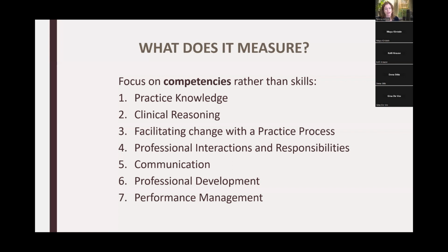Competency number 4, professional interactions and responsibilities, really gets at the relationships that your students are developing with their clients, with their colleagues, and also really looking at upholding key ethical and legal standards. Then we have competency number 5, communication, which speaks to all of your students' work towards developing effective verbal, nonverbal, and written communication. Number 6 speaks to professional development. So looking at your students' self-directed learning and their accountability for their development.